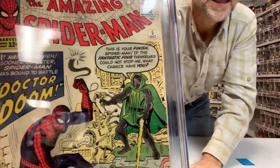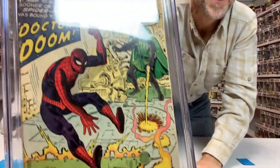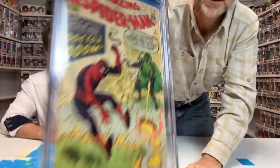What I like about this is if you can get up close on that, the Dr. Doom. Look, you can see his face. This is a white. I like his face. You can see his eyes through the mask. You never see that anywhere else, but I thought it was interesting.